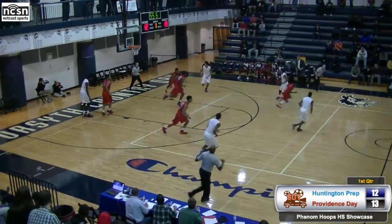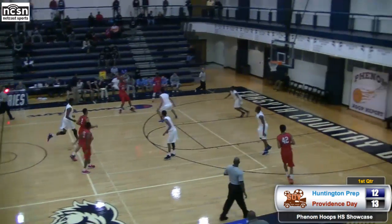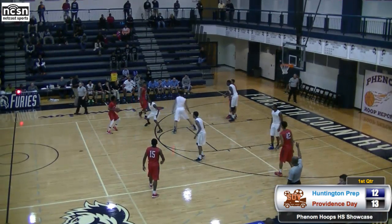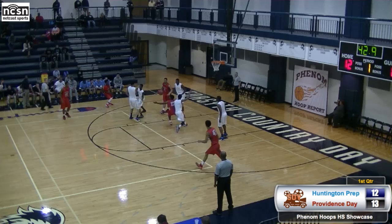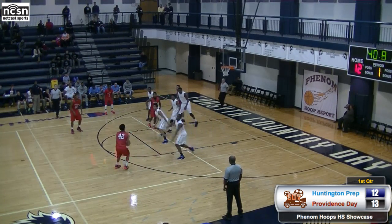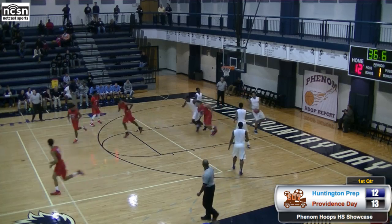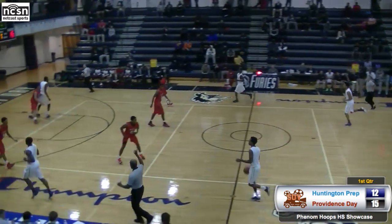Number 2, Ronshad Shabazz is in for Huntington Prep now. A really solid guard coming off the bench. Inside to Grant Williams. Good shot. Nice, yeah, nice pump fake by Josh Howard. 3-point lead now once again for Providence Day.